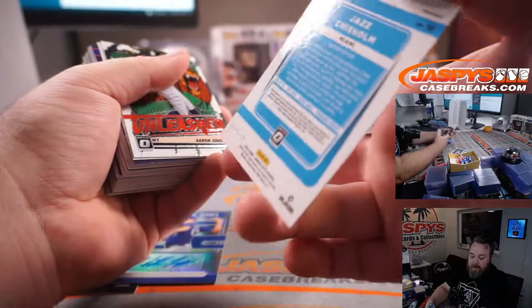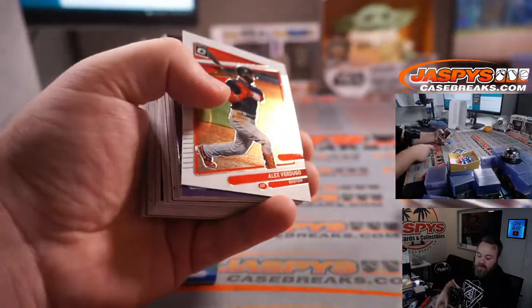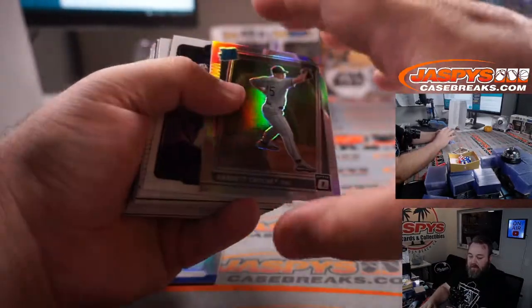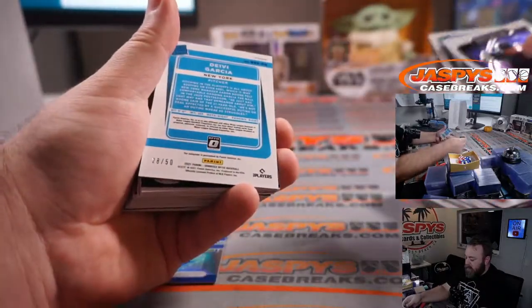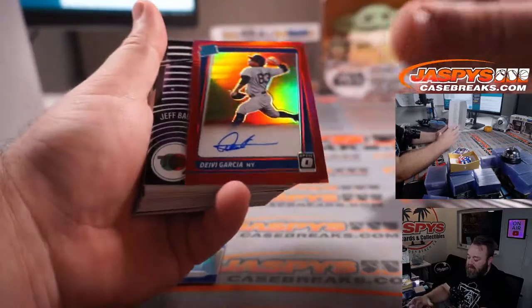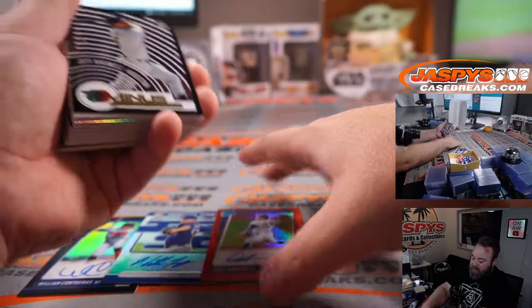Jazz Chisholm /199 for the Marlins, Ryan Lind. And Aaron Judge for the Yankees, Chad Daw. Garrett Crochet for the White Sox, John Gonzalez. And third auto, so that should be indicative of a five auto box. Deivi Garcia for the Yankees. That is Chad Daw. That's to 50.